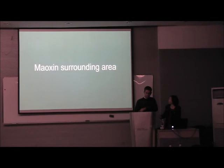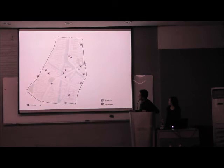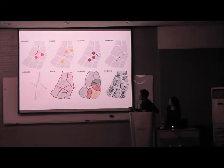And this is about the analysis of our surrounding area. This is our factory, and this is about functions. This is about car parking, bus stops. And this is a sort of summary about bridges, core, industrial. So you can see there are so many factories around our area. Landmarks, riverside roads, and so on.